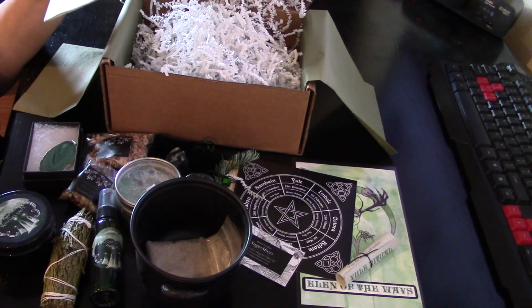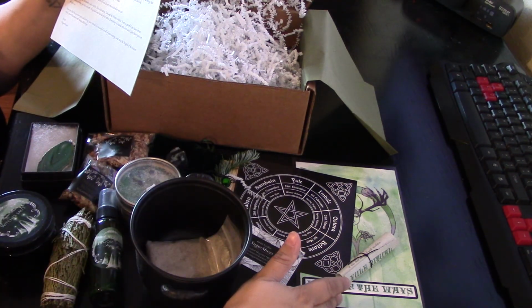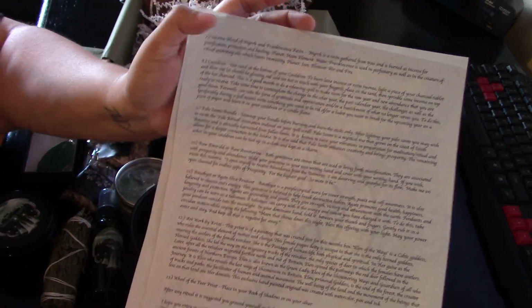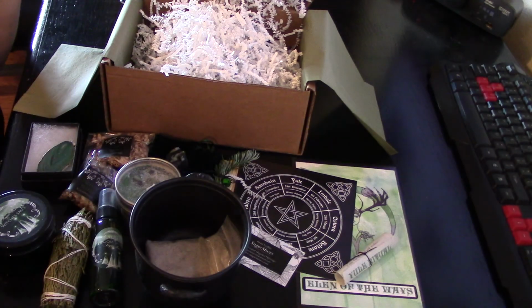Amethyst or agate slice pendant. So I know this is an agate because it's not an amethyst. I do recognize amethyst. Artwork by Christy. Wheel of the Year print. Check this out, guys. This is just beautiful. And the magic and the smell is just radiating from it. I love it. I absolutely love this box.